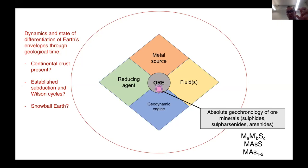And the way we can actually piece together all this information and propose a refined genetic model is by providing the specialists in the area with the absolute geochronology of the ore minerals, being sulfides, but we can also work with sulfarsenides, typically arsenopyrite, or arsenides like the cobalt arsenides and nickel arsenides, but these are present in this area.